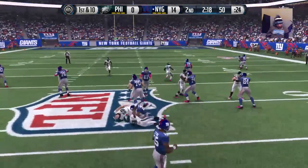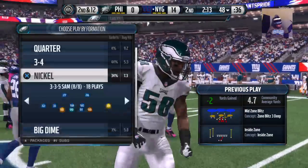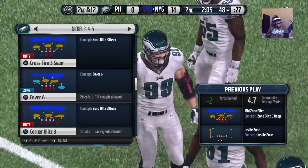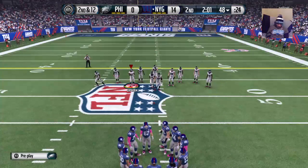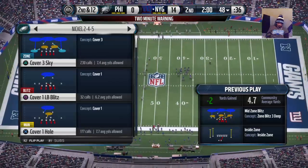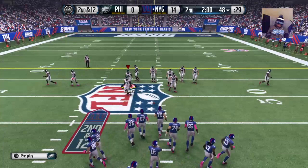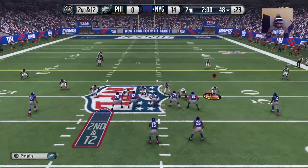To the ground. Swallowed up behind the line of scrimmage. Good job by the defense. They stopped the first down play that time by the offense, and now they have a good situation. That leads us to second down. And we've reached the 2-minute warning. Out of the shotgun.